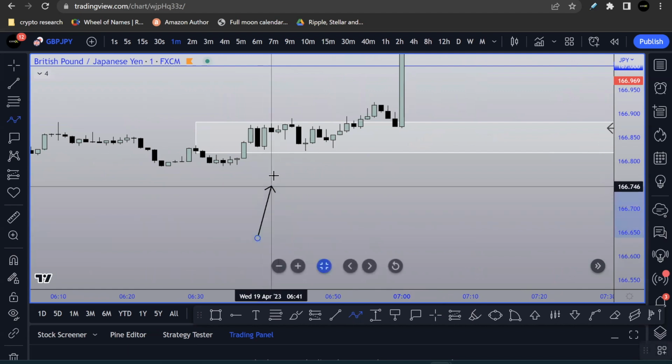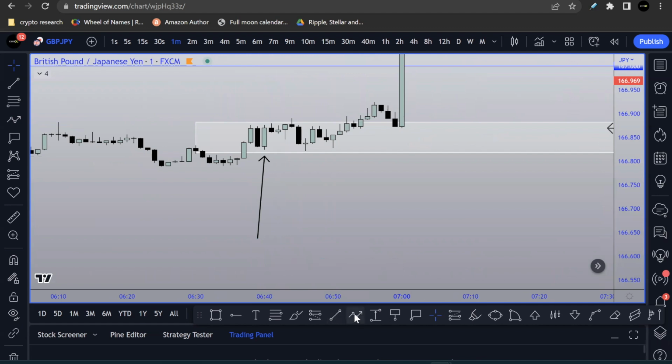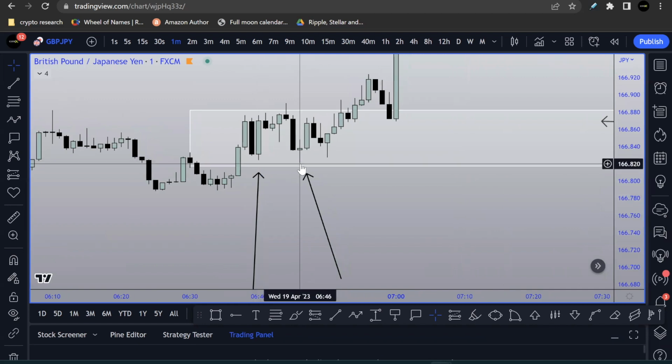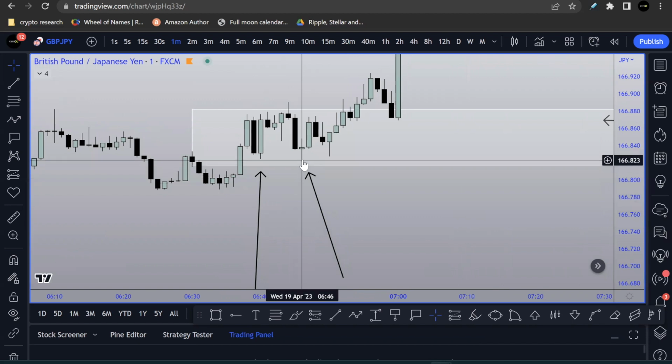A low engineered into the market. Here's that low right here. Here's a wick of that low. It's a very tiny wick, but if you guys pay attention, this wick low right here came in at 166.824. This wick right here came in at 166.820. No one can argue with me that this candlestick low is lower than this one.